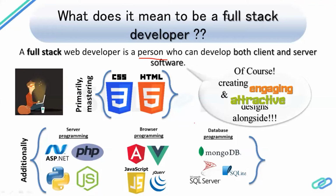I would make a very good back-end programmer or server-side engineer. However, I might not be a very good front-end developer. Hence, I have to engage with a front-end developer who's good with CSS, HTML, and some browser programming like JavaScript. And then both of the programmers have to join their efforts together to make a project.